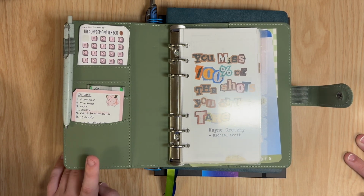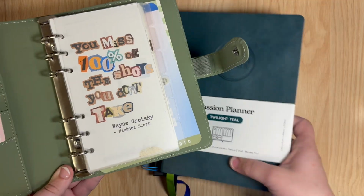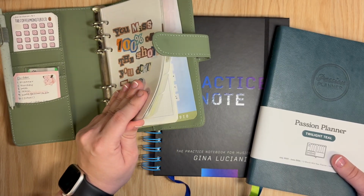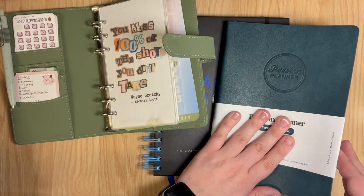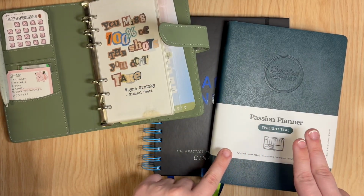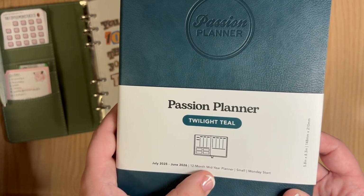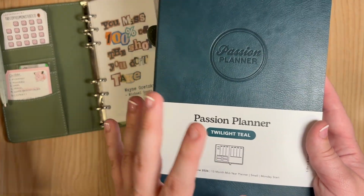So for work I have decided to do a dual system. I haven't really found a good vertical weekly setup for in here. So my thought is I'm going to use the Passion Planner for more of the time blocking and goal setting for work. This is the Passion Planner mid-year. It starts in July and goes to June next year. It's 12 months, and this is the small, so it's A5 size, and it's a Monday start.